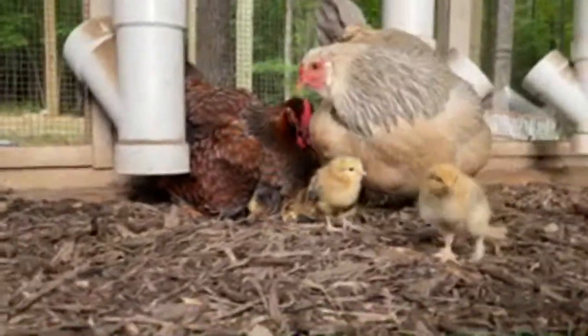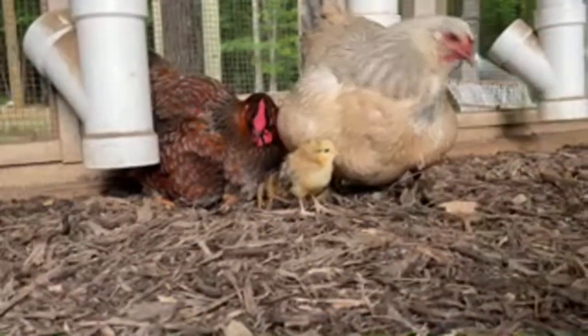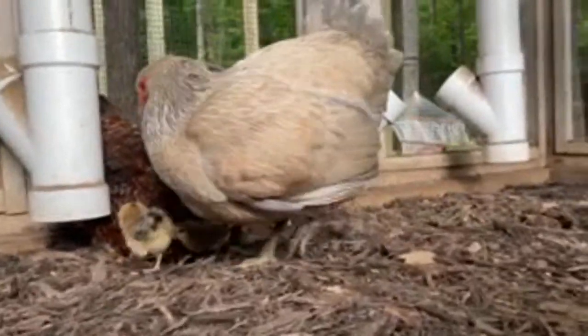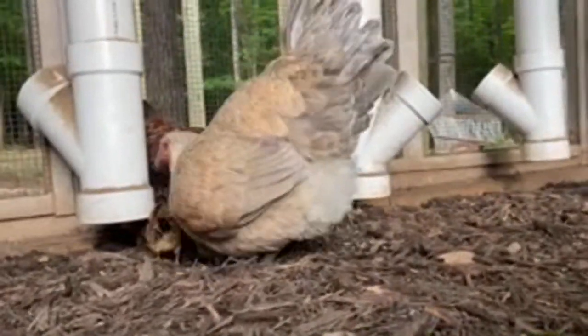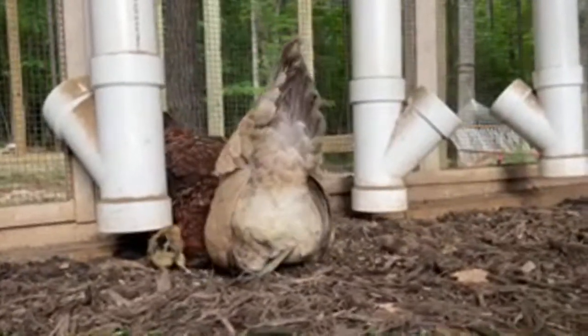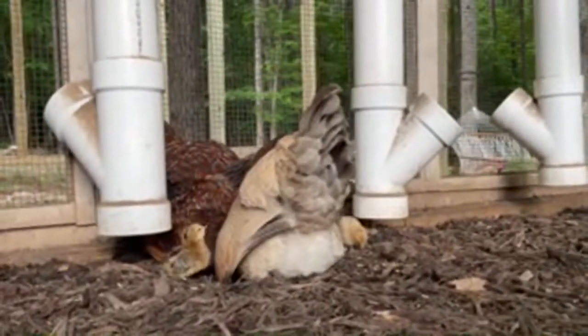The mama hen becomes the brooder. She makes sure they know what to do to eat. She keeps them clean. She's gonna protect them. The Rhode Island Red, the head hen in charge, has been coming over, giving them little love taps. Tough love taps, I would say, to put them in line, I guess.